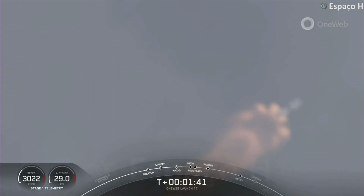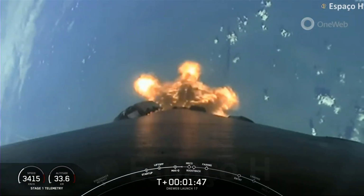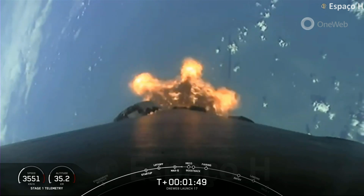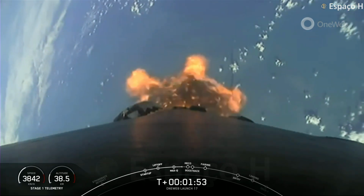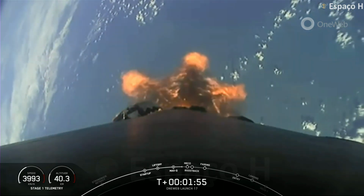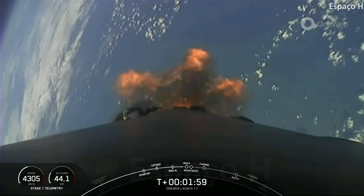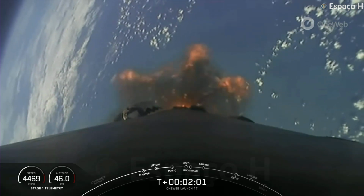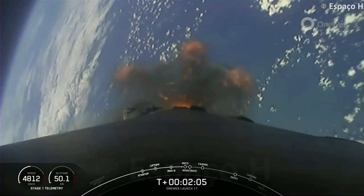So keep an eye on that stage 1 telemetry at the bottom of your screen. Now coming up, we're going to have 5 events in very quick succession. Those are main engine cutoff, or MECO, stage separation, stage 1 flip, second engine start 1, boost back burn, and then from there, the fairing halves will separate. So keep an eye out for those events. Again, starting with main engine cutoff, coming up on that point in just about 15 seconds here, so let's listen in for that.